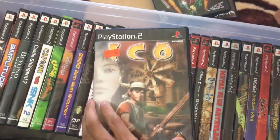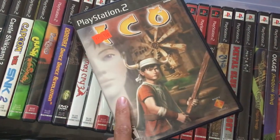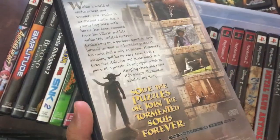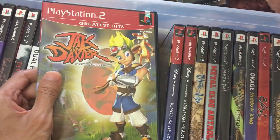Eco is pretty interesting. I don't know if I'll keep this though. Man, I hate this cover art. Maybe I'll get a Japanese version of the game. Alright, we can maybe put that one aside. Let's see here. Jack and Daxter, I can probably... I don't think I'll keep.